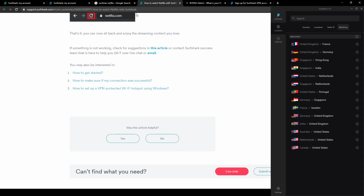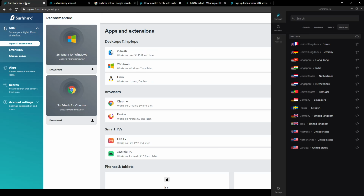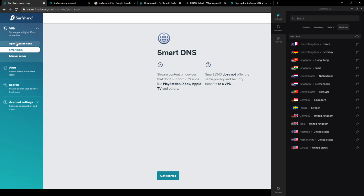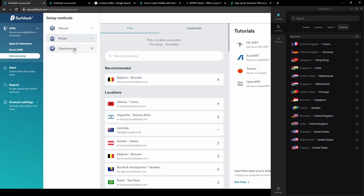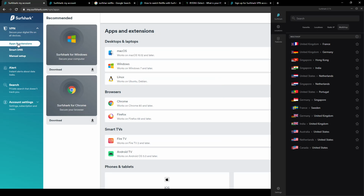Number 4 is different options. It can be connected with apps, but I should also mention Smart DNS, and you can use Shadowsocks, add it to your router, and manually use this VPN. So you have different options, not like just a black box, like any VPN where you just click turn on and it works. You can choose how you will work with this product.